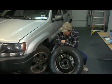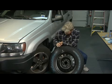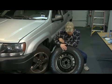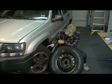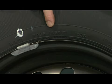The easiest way to sum it up, there's a couple of different places you can find this information, but the easiest, most logical place to look is right on the side of your tire here. You're going to find a number in every single tire that's out there that's made. It's got these numbers molded right in the side of your tire.